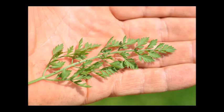And what other plant would I like rather than the Queen Anne's lace? It is a very nice looking plant. You can eat it if you like. It's not quite native to this area. It comes over from Europe. But nobody's perfect. What can you expect?